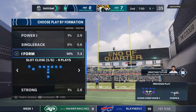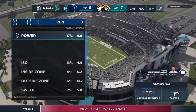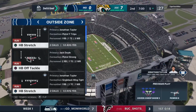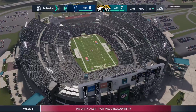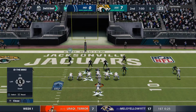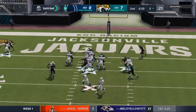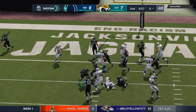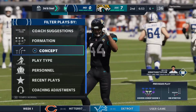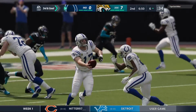Start of the second quarter, and it's the Colts in possession as they come up now second and goal. And the ball smack dab on the 5-yard line. Here's second and goal. They run with Taylor, and that'll hurt the average a bit as this time they're able to get him behind the line. It'll be a loss of a couple on the play, so now third down coming up.